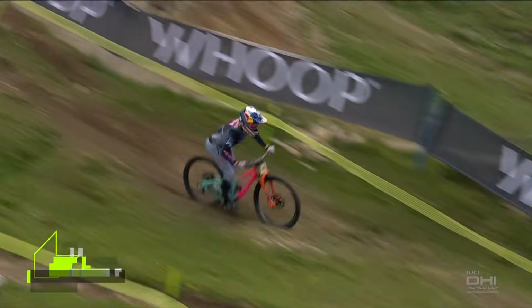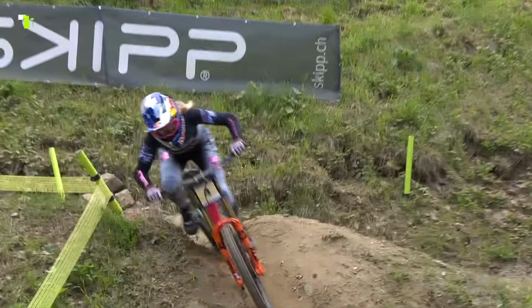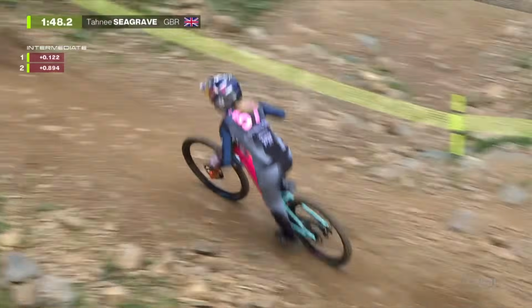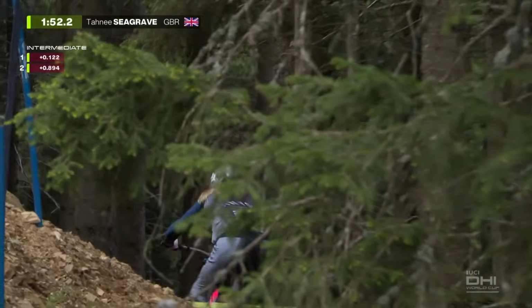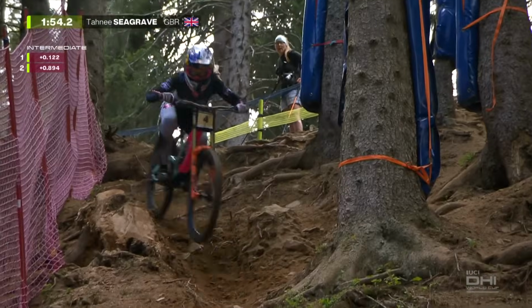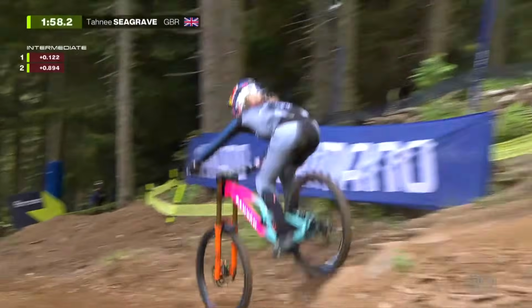Tanny Seagrave then for the Canyon Collective, FMD. Back with a vengeance. She missed all but one round last season because of a concussion injury. We miss her so much. We miss Tanny at the races. Her style, her attitude, and a race effort. When she's going down, she's going for it, like she's doing it right now.